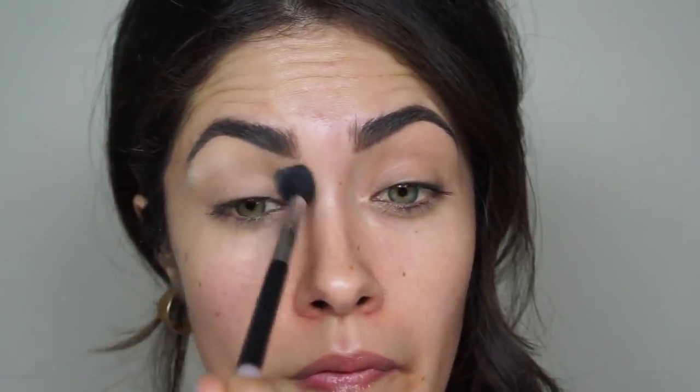Using my Sigma E40 blending brush, I'm going to dust some of my Maybelline loose powder from my brow bone down to the crease, but I'm not going to apply it to the lid.